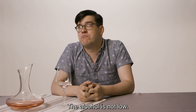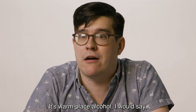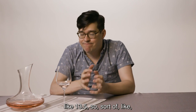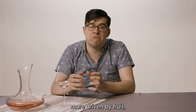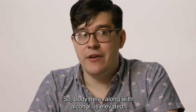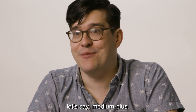The alcohol is not low. It's warm place alcohol, I would say like 13.5. So middleweight acid, elevated alcohol, more driven by fruit, aged in stainless or something equivalent. So body here along with alcohol is elevated. It's not high, but I'm gonna use that word I don't like, let's say medium plus.